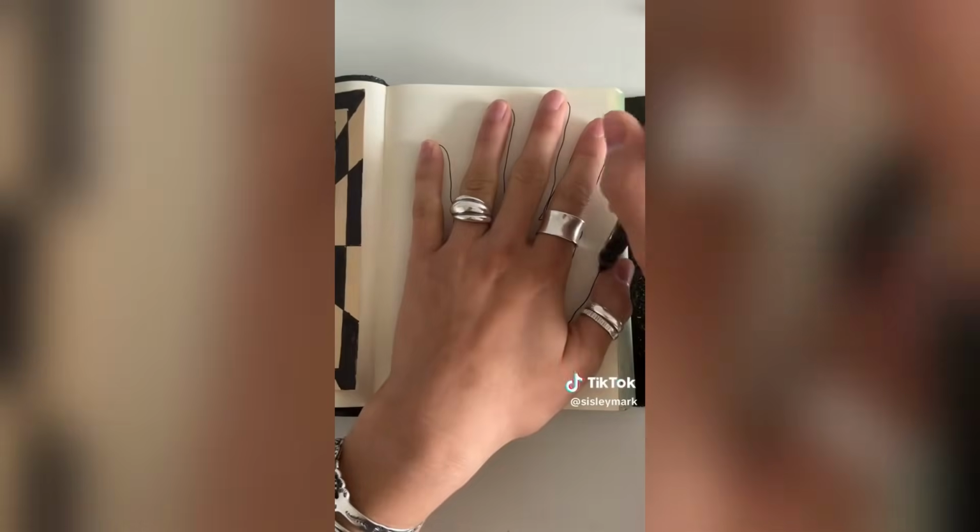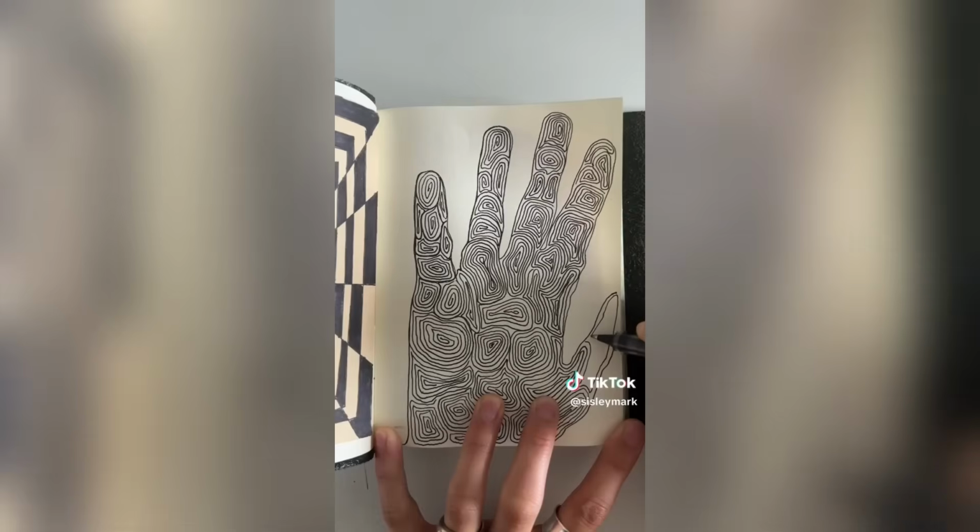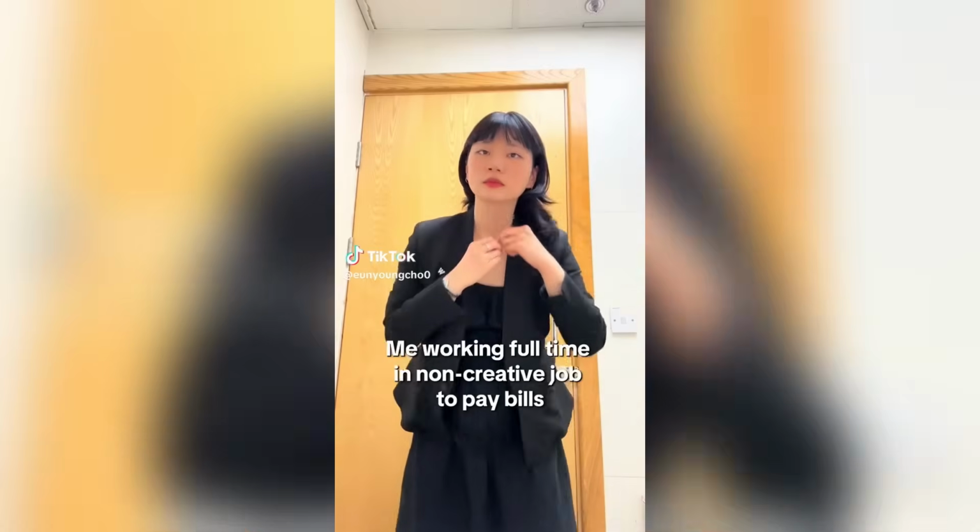No blank pages, part 3. Grab your favorite pen and trace your hand onto a blank page in your journal. Next, you're going to fill your hand with different size swirls that are close together. And there you have it, another meditative doodle.